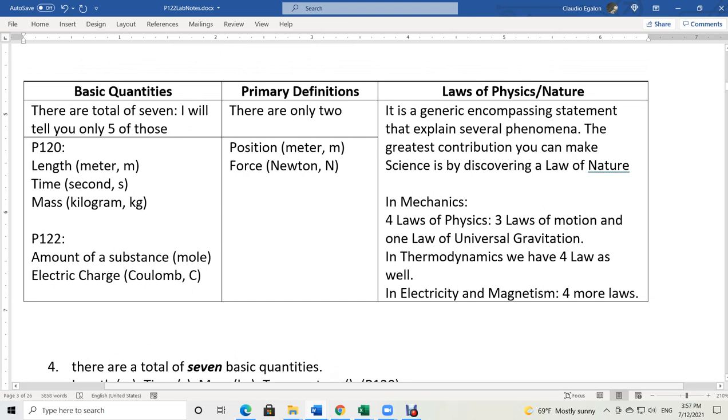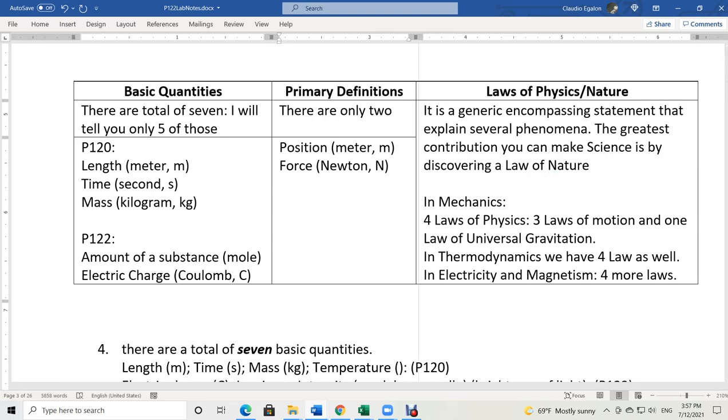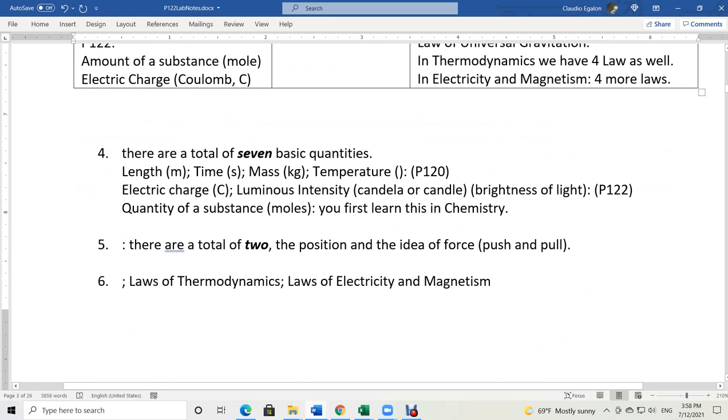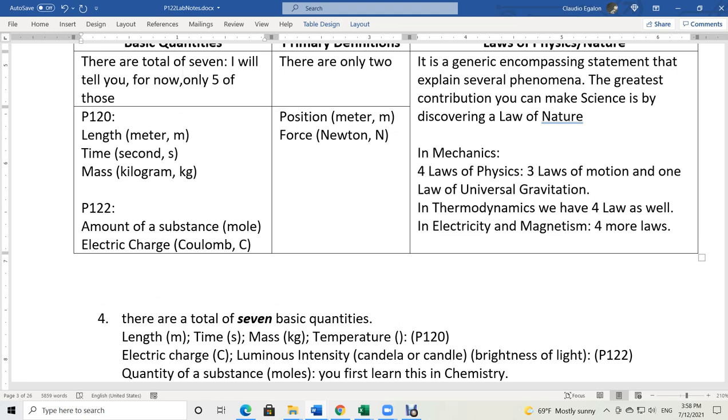Everything else that we define comes from a combination of those basic quantities and primary definitions, and the laws of physics are used to solve problems. Don't forget that we have seven, right? In reality, you have seven basic quantities, but I don't want to overwhelm you. So let's stick with five for now, only five of those.